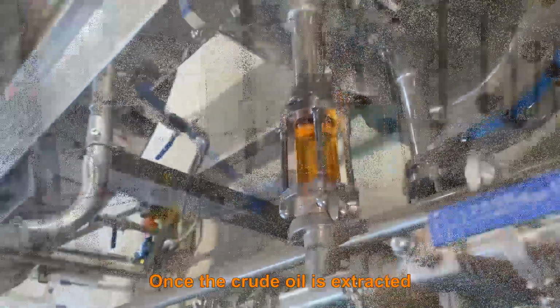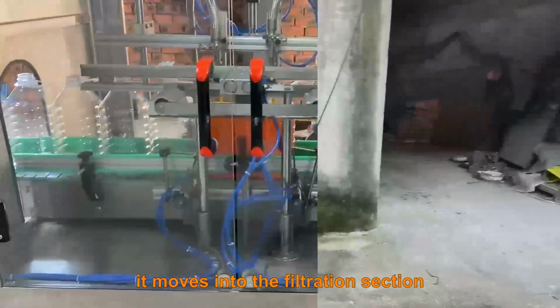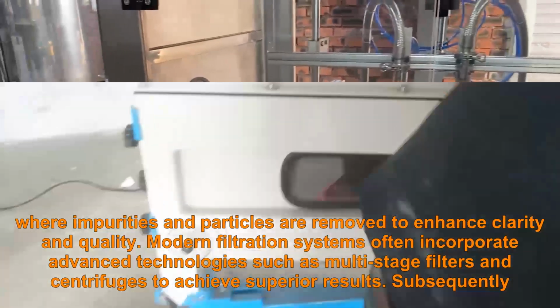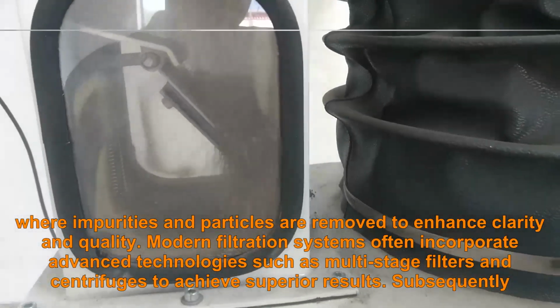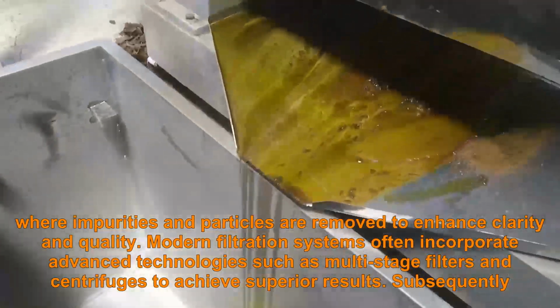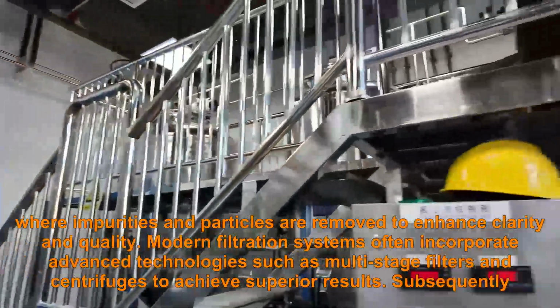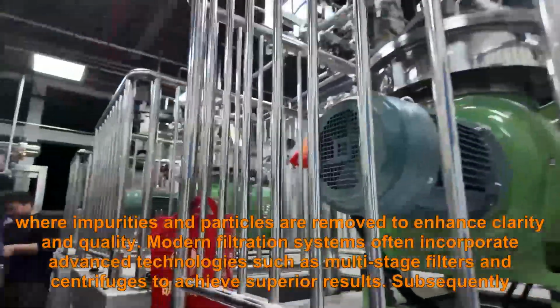Following this, once the crude oil is extracted, it moves into the filtration section, where impurities and particles are removed to enhance clarity and quality. Modern filtration systems often incorporate advanced technologies such as multi-stage filters and centrifuges to achieve superior results.